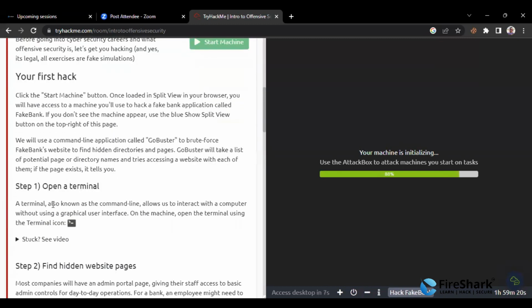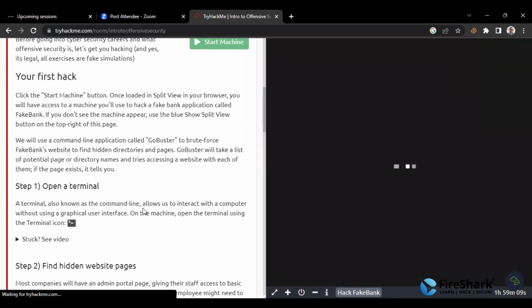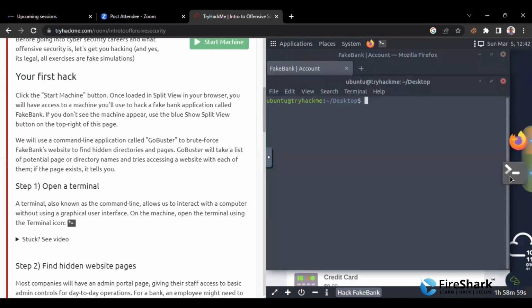In the first step, we have to open a terminal in our attack box. A terminal is also known as the command line, which allows users to interact with the computer without using a graphical user interface. In this machine, we have to open the terminal. This is the icon of the terminal. So first of all, we will open the terminal.